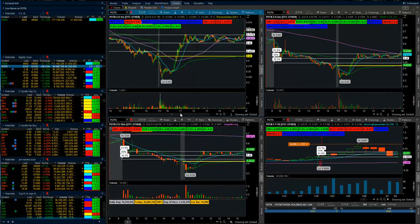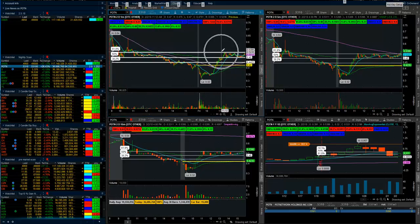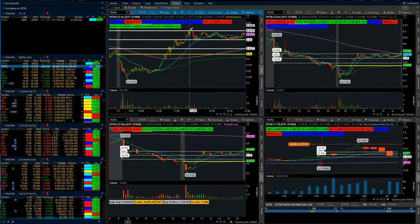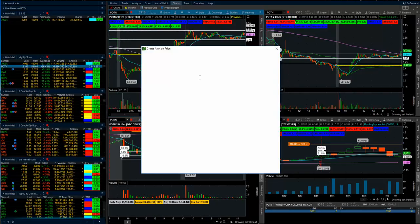And I don't know why this thing's acting crazy. So I would buy the high of day for that, which would have been right here, if it holds 51.99 or 52. So I'm going to create an alert for Monday, and this could be a potential big win for you guys come Monday.